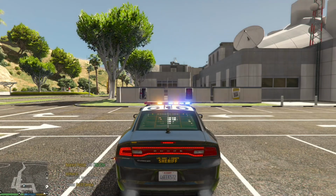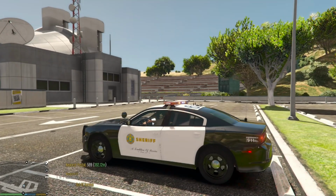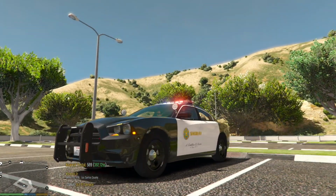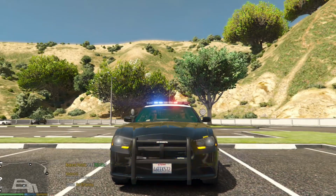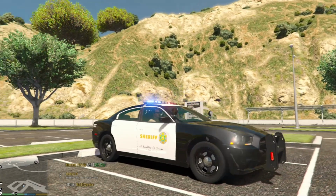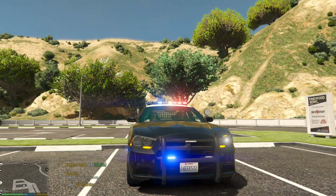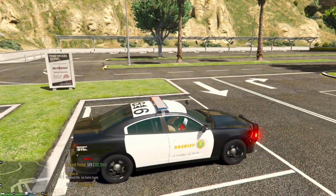And if we go up to stage three, this is what it looks like. Love the side lighting on the bumpers. Love the added lights on the push bumper. Nice intersectors. Love the wig wags.